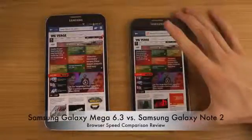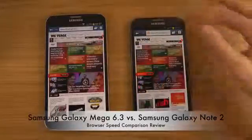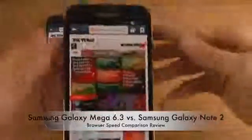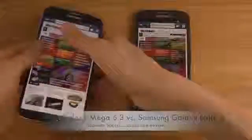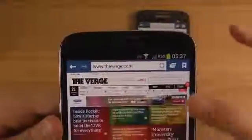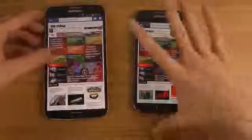So when we are here inside of the browser, we can see we have Samsung's own browser up here. You can definitely see the difference here, that when we are on the Verge website up here, you can almost not see the full page. Where on the Galaxy Mega, because it's so insanely big, it really makes an insanely big difference there, which is adding a lot of space, which is extremely nice.